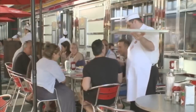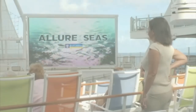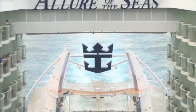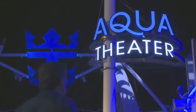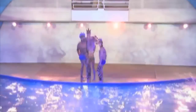Perhaps the best way to enjoy the boardwalk neighborhood is the amazing outdoor venue at the stern of the ship. Here, the 600-seat Aqua Theater offers a stunning backdrop of the ocean across the horizon. The Aqua Theater features one of Royal Caribbean Productions' most ambitious shows ever, Ocean Aria. Ocean Aria is an artistic vision of an underwater world.